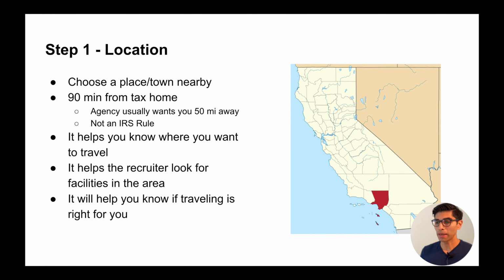This is not an IRS rule, it's just a policy that agencies go by for their own tax purposes. Once you find a place nearby, this will help you know where you want to travel. This will also help your recruiter look for a facility in the area. It also helps you know if traveling is right for you. Understanding your why is very important in traveling. You want to make sure you understand why you want to travel, and you also want to make sure where you want to travel.